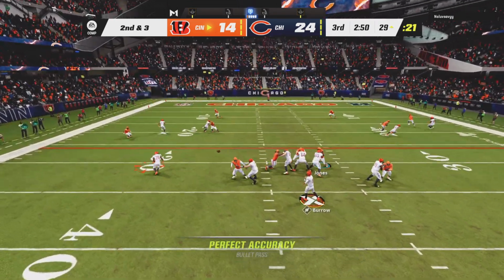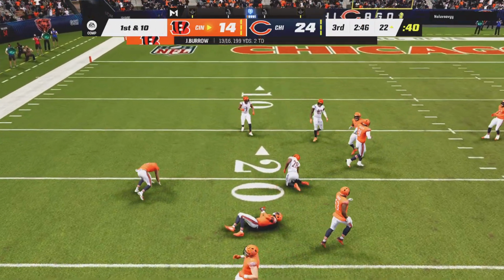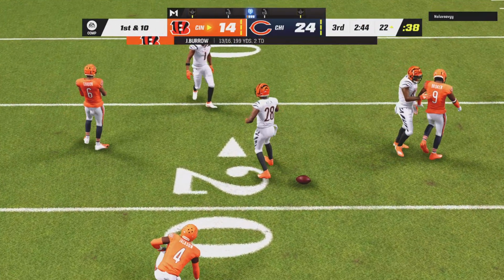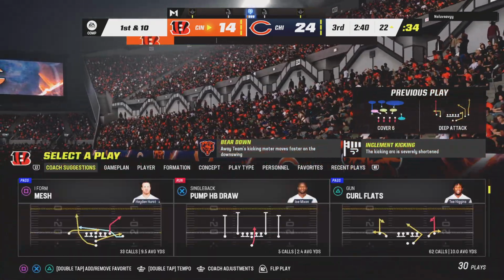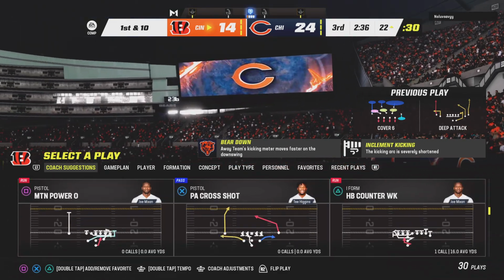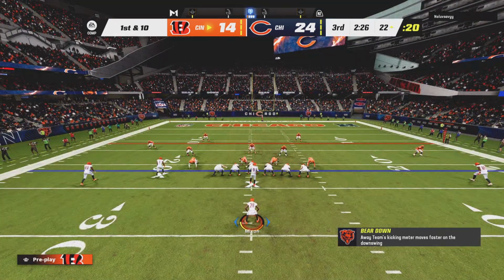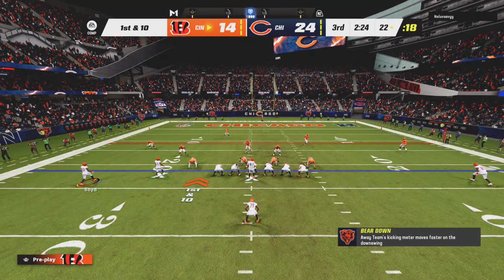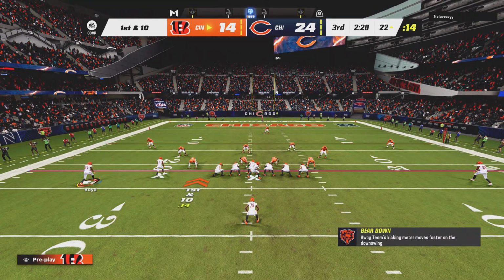From the 29, Burrow dumps it off to Mixon. And he'll be taken down at about the 22-yard line. Another catch for him there on this drive, Brandon, and it looks like they're going to utilize him out of the backfield any way they can. And that time they pick up a 1st down. So now on defense, do you assign a man to him and try and cover him before he gets going?